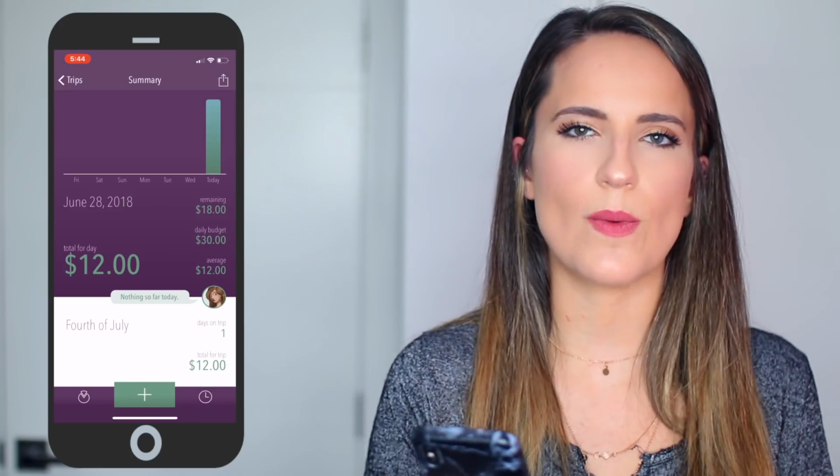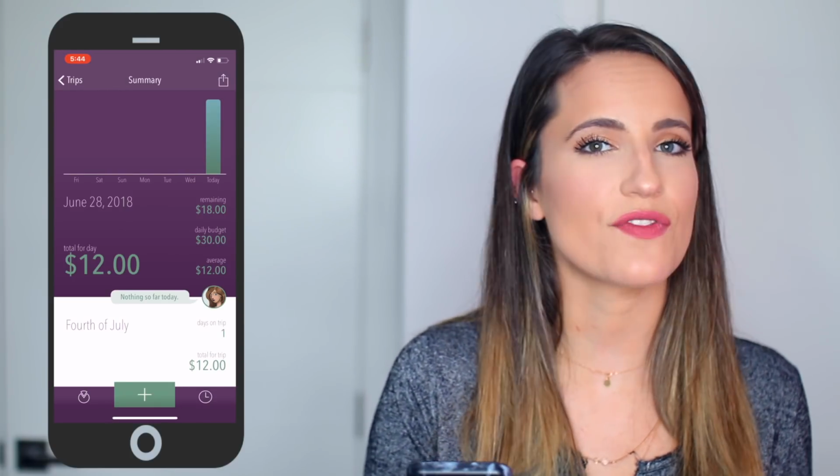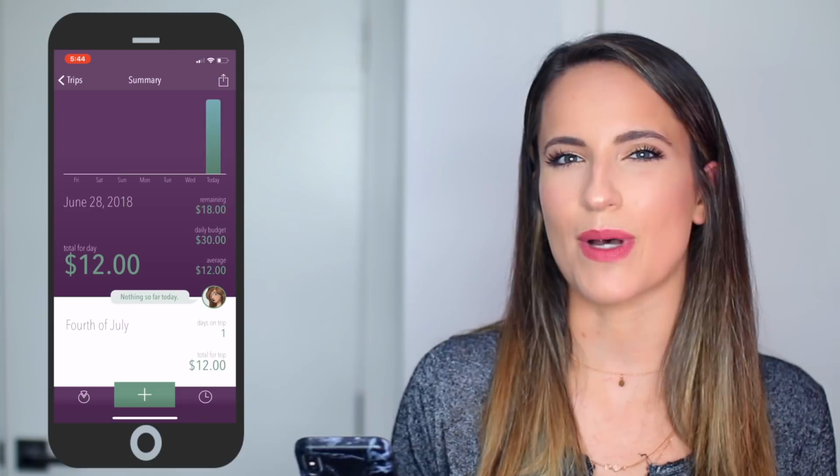So this is just a fun little way. Yes, you have to input them manually, but it's a fun little way to really stay on budget for a trip, because I know oftentimes on vacations you really want to not worry about money and spending money, but you also know that you have to budget. So this is kind of like a way to not be consciously worrying about it, but know that you're taking care of your budget. The next app I'm going to talk about is called Seat Guru.